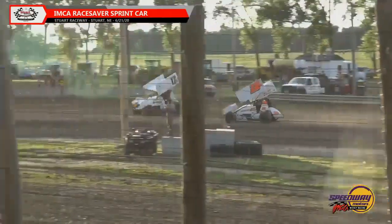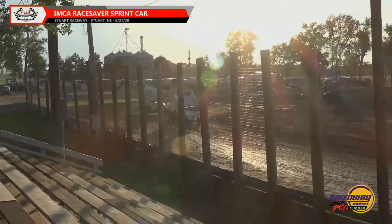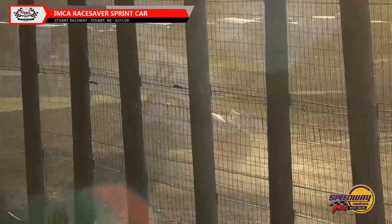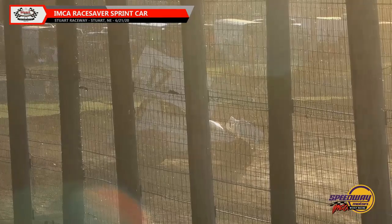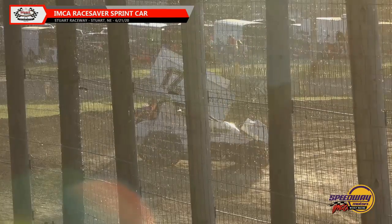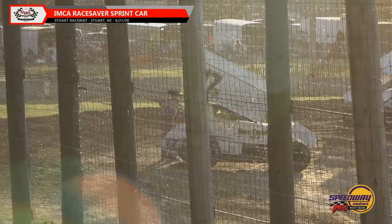Bob Dvorak trying to lead into 3 and 4. Then it's the 12N of Nicolite. Then it's the 32 of Trevor Waller. Too high goes the 17. Gets loose, spins it around, brings out the caution. Oh, shoot. Going for the lead, things didn't quite work out. Track officials right there on scene right away.